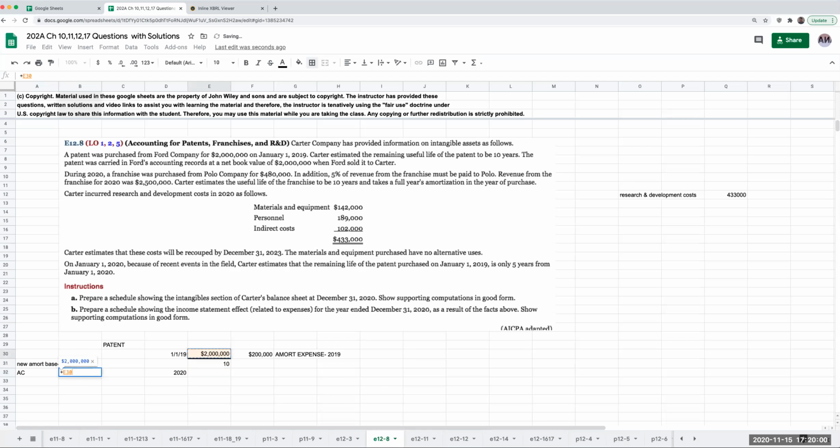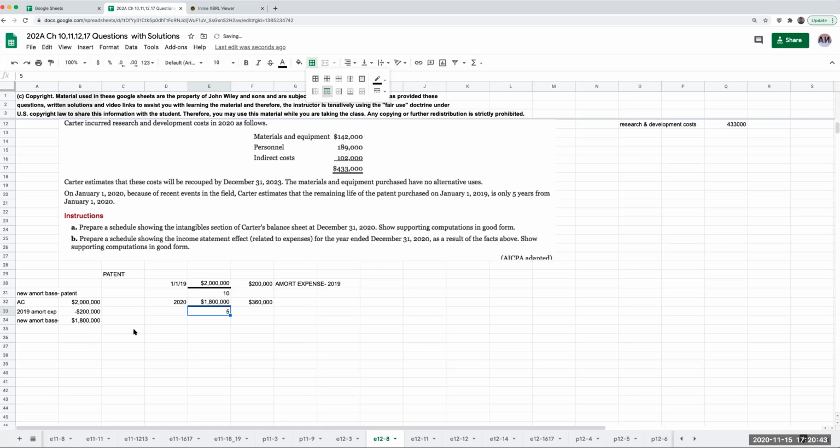So my new amortizable base on the patent would be the acquisition cost of $2 million, less my 2019 amortization expense of $200,000. So my new amortizable base is going to be $1.8 million. The amount of my amortization expense for 2020 is going to be 1.8 million divided by 5, or $360,000.